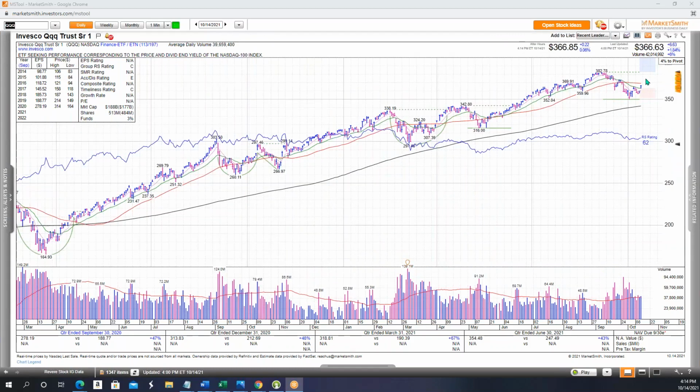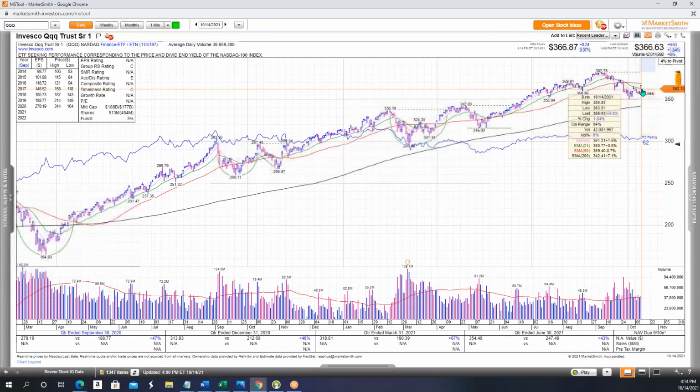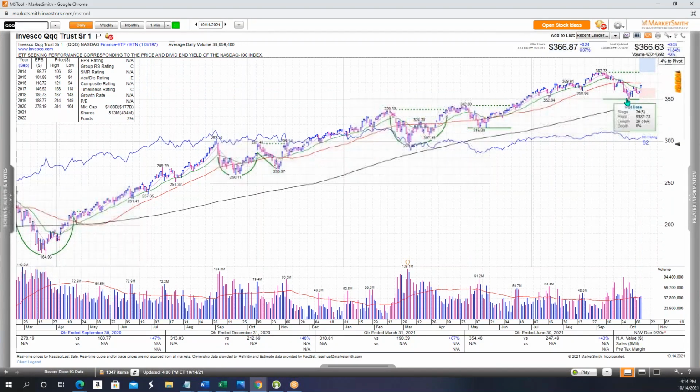And we're going to look at the Qs. And you can see this strong follow through day here. Day one of an attempted rally. Right here, we don't undercut these lows. And now we have gapped up above the 21 EMA.